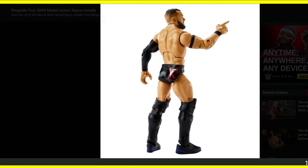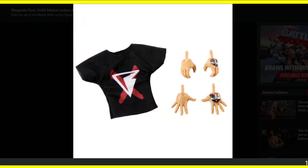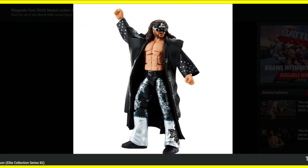So there we go. That is Finn Balor. Pretty standard attire. You can see another couple of tattoos on the back of the forearm and the top of the arm as well. A little bit of blue on the back of the boots. Looks very cool. There is the shirt, and you can see the swappable hands as well.